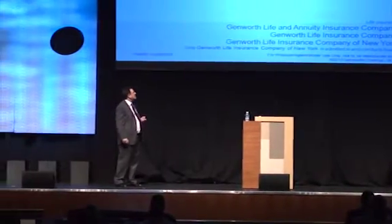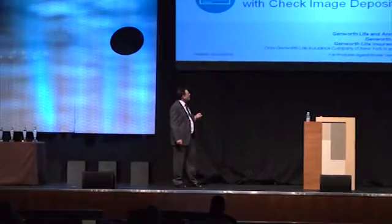Okay, I'd like to give everyone an update on what Genworth is doing on technology and service. So the first topic is we launched this year a new service called Check Image Deposit. What that is, it's Check 21, which allows an agent who submits initial premium cash with app on a life policy or on COD to be able to scan, the BGA can scan that image and send it to us electronically, and they do not have to mail in the check.